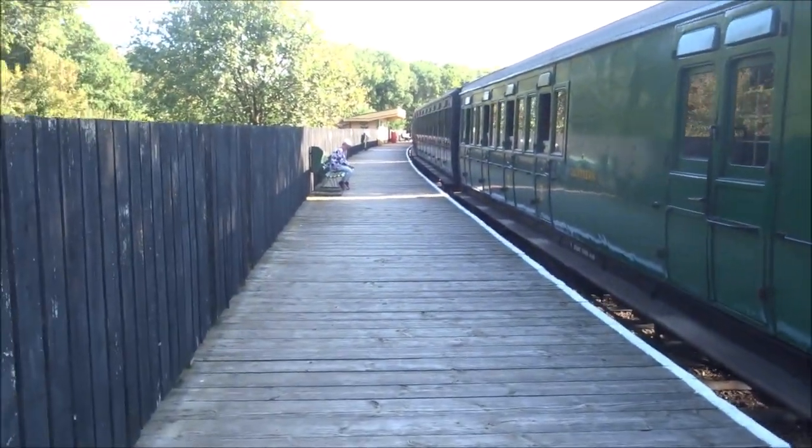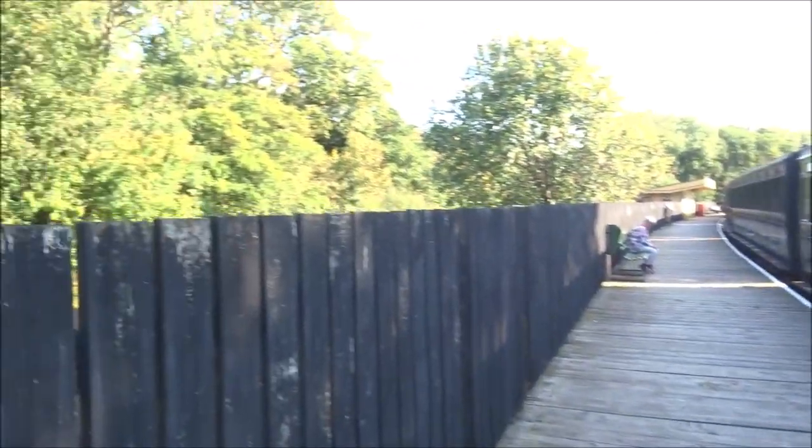So that was the Isle of Wight Steam Railway. We're now going to hop back onto the Isle of Wight line, the underground.